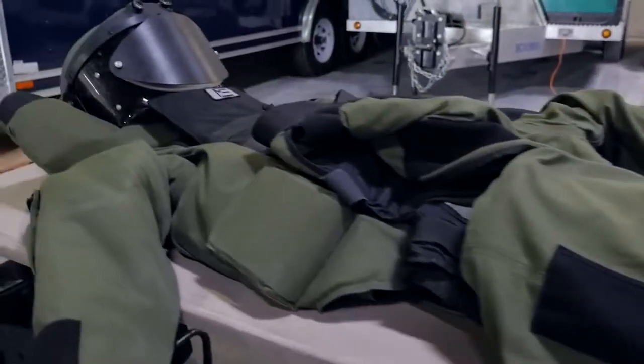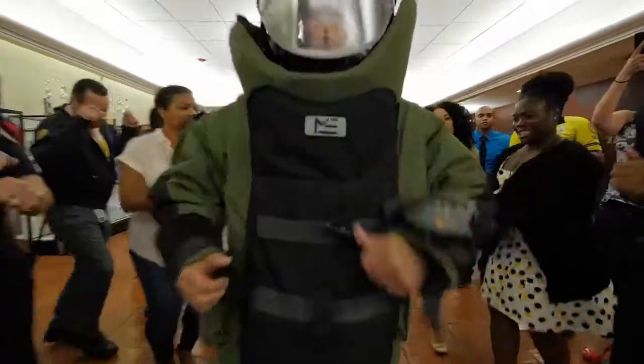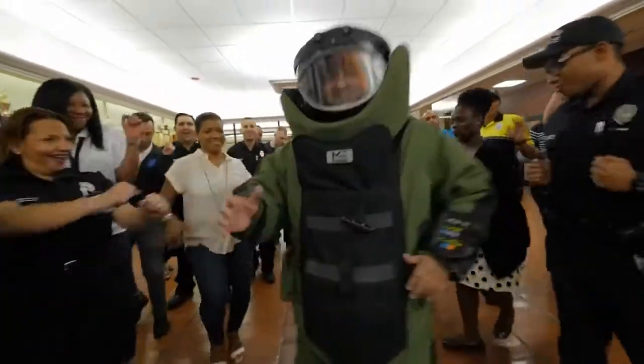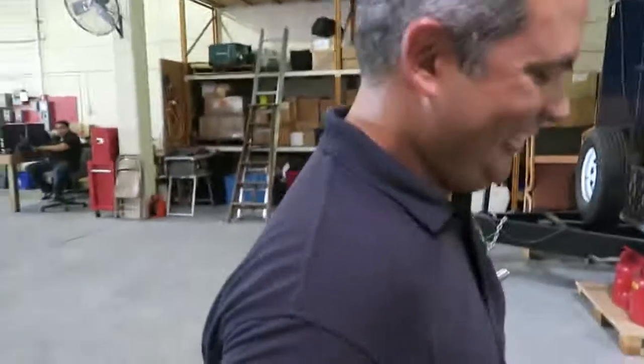The EOD 9 bomb suit. Wait a minute. I've seen this guy somewhere. So wait a minute, this is not only used for the running man challenge, this is actually used for something? This is actually a very important tool.